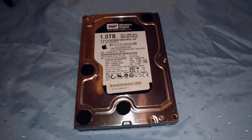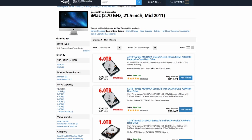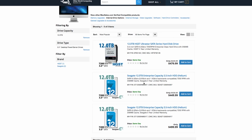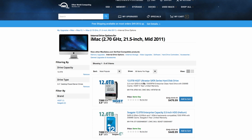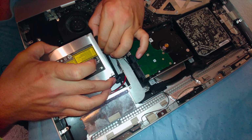The standard drive is of the 3.5 variety and could be upgraded to whatever your heart desires. As of the time of this video, you could install up to 12 terabytes of storage into this computer, so there's no limit to your storage options with this machine.